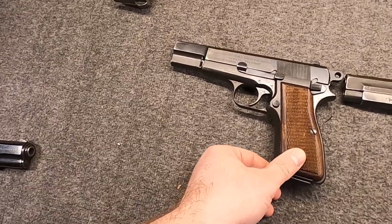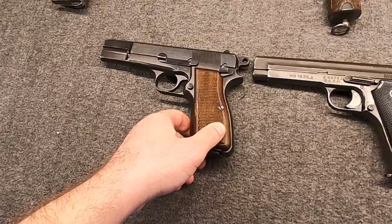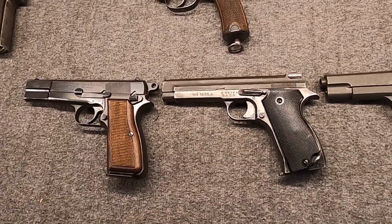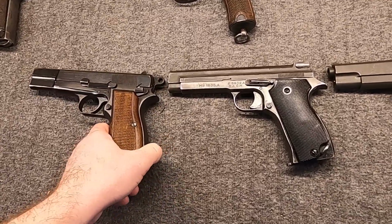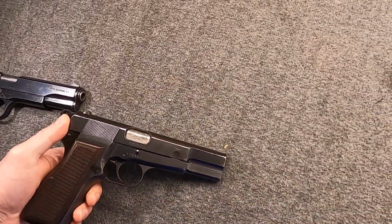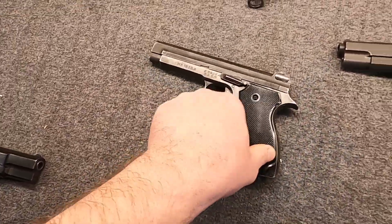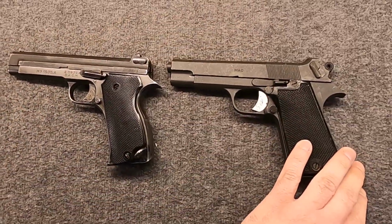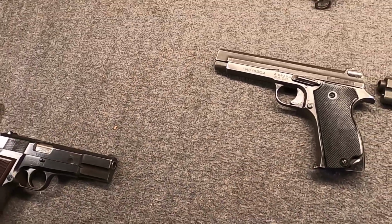They really did like the High Power, but let's be honest, they knew early on they were going to go with the design from France. Well, sort of. So the High Power was kind of reluctantly knocked out by 1936. So by 1936-37, we have 2 designs left. MAS and SACM.